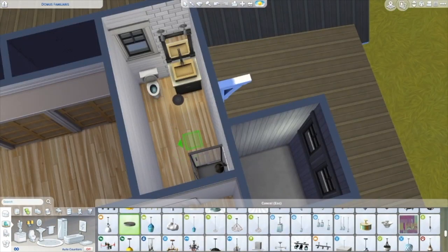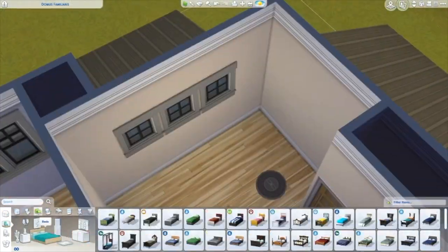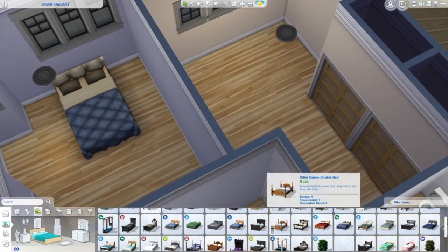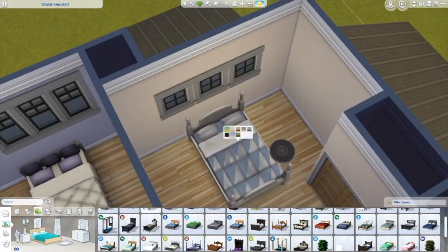I don't know why I didn't think about it, but I did do that little dent thingy. Should have expanded it. I'm sorry, guys. But yeah, this is going to be the teens' bedrooms upstairs.